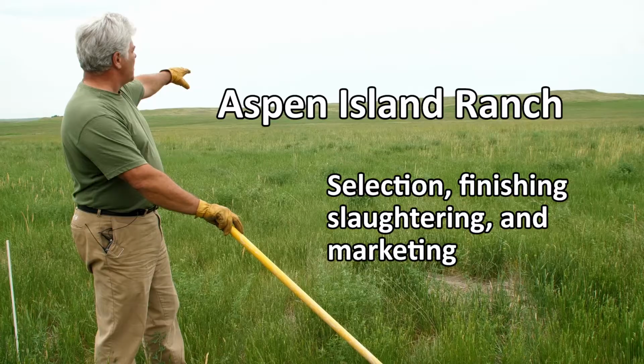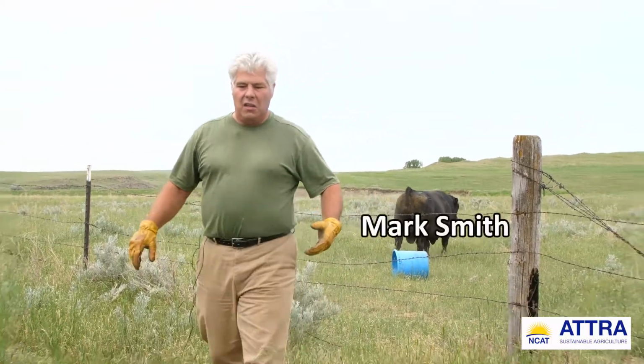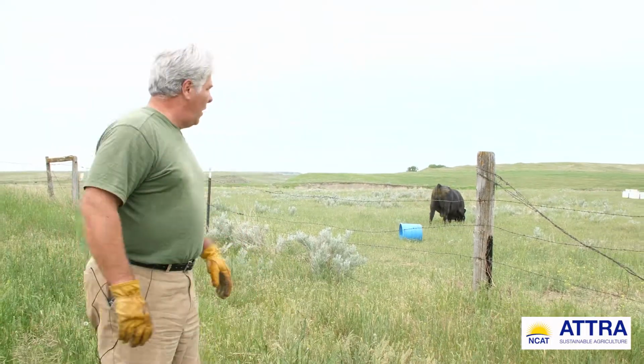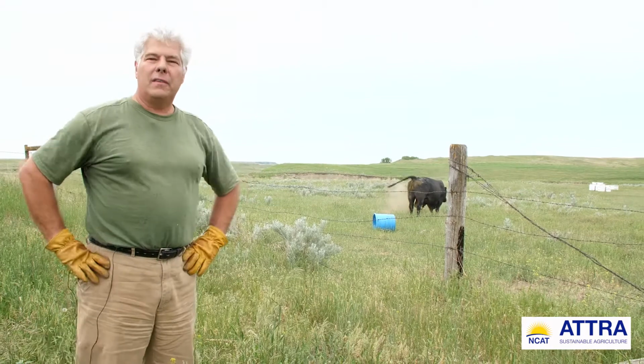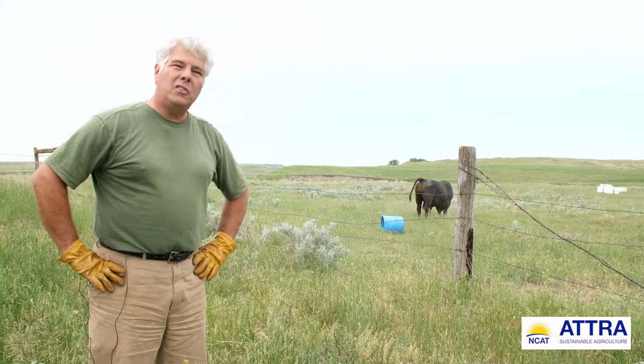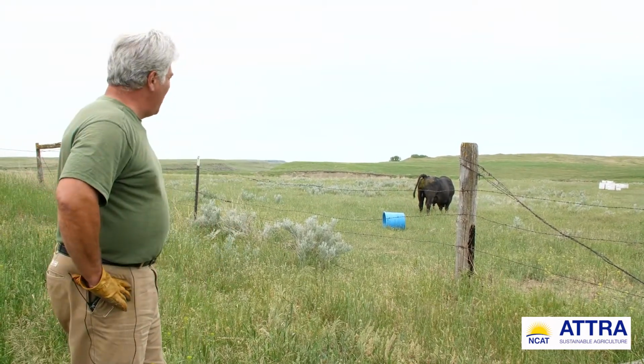In commercial cattle parlance, he's got a small frame. In other words, he isn't tall. In other words, there isn't a lot of blue sky underneath his belly either. So that's part of ecology too. He's about 1,900 pounds, 1,800 pounds, which is getting big, but that isn't 3,000.